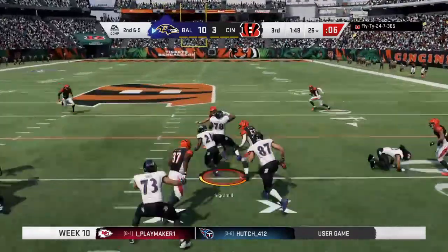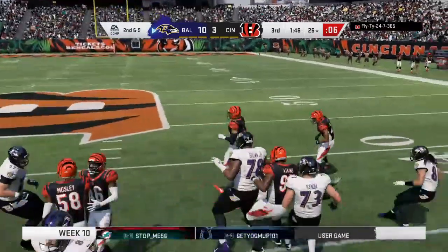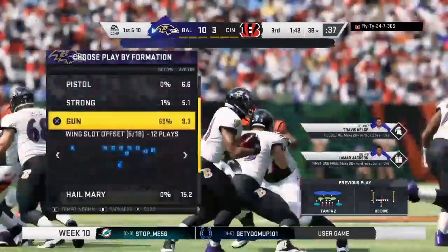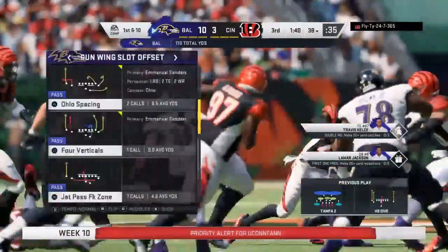A 10th carry here for Mark Ingram. And he's taken down but able to slip across the 35. 12 yards to pick up there. Good for a Raven first.